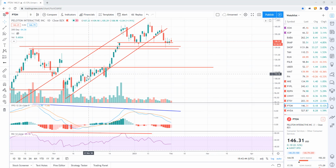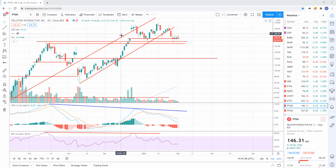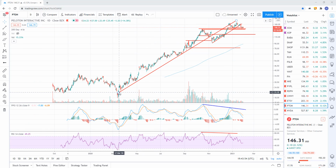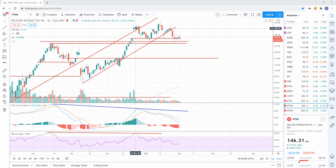Peloton. So Peloton had the breakdown right here. Here's your breakdown candle. But the best entry on Peloton was right up here at the back test of this broken trend line from the March 2020 lows. So there's your daily chart walking up there. Broke here, but no negative divergence. So then it ran up and did a back test and created that negative divergence. And so it was back testing major resistance with negative divergence. That's a clean spot. And so far, that's continuing to work to the downside.